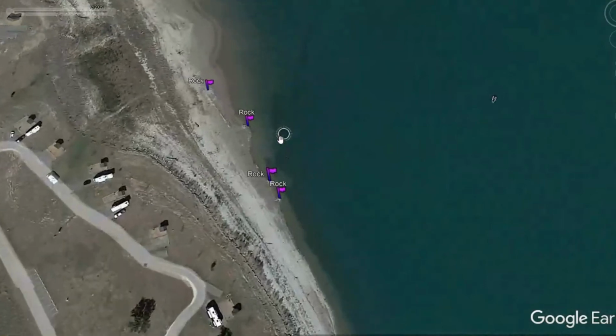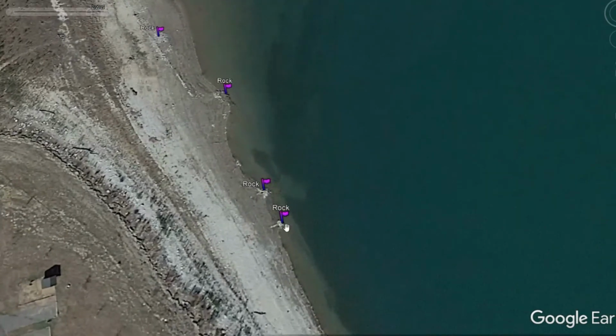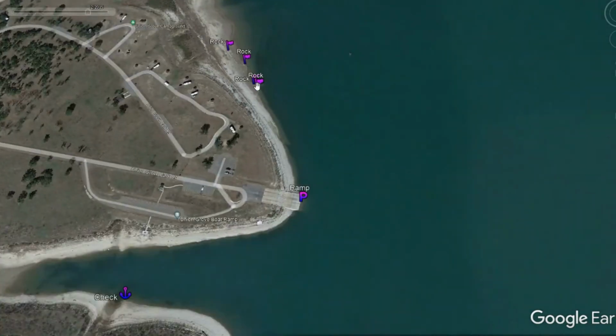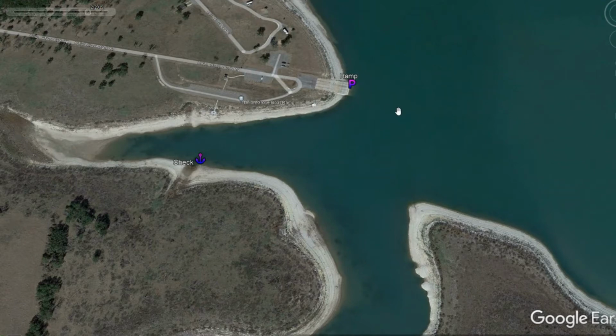You've also got some rock piles that are out here pretty close to you. Another little bit of remnants of a rock wall there. Some rock right in here. Nice little isolated piles. That one right there looks good too. All those look good. And they're right there by that camping site, so they're positioned very well. You've also got a pretty good ramp here. This one, maybe it doesn't get used as much. This is Union Grove boat ramp, but you could check out that ramp as well.